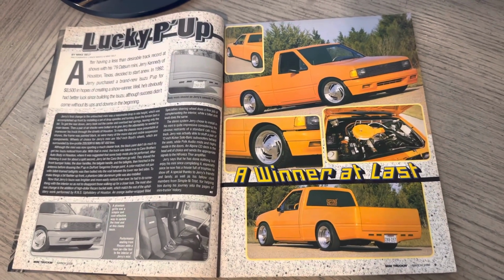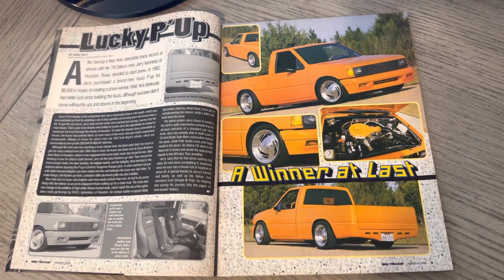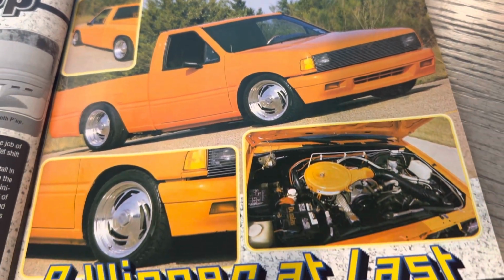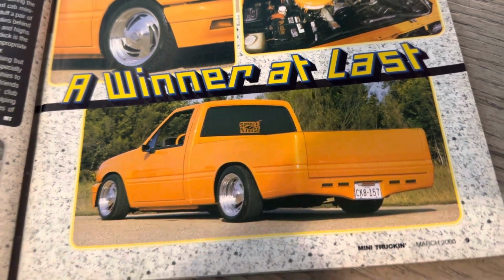Lucky Pup. So this was a truck out of Houston, Jerry Kennedy, an Isuzu Pup. Really clean truck. Of course, got the nice Phantom grille on it. Clean engine bay. And just what the doctor ordered.